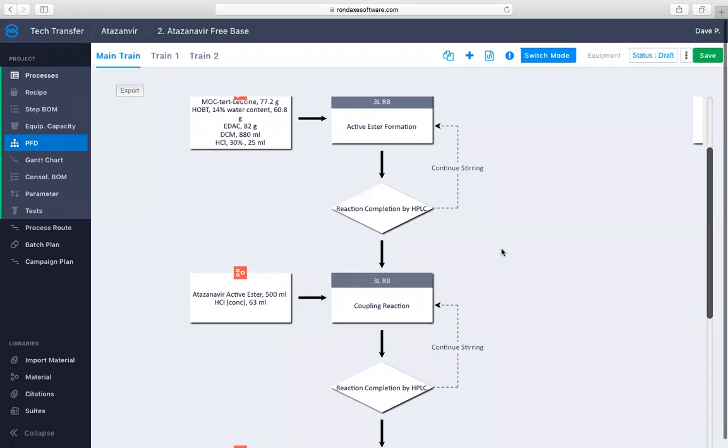Well, why is this field important? Why is it important to have this? Well, now you can see and visualize where your IPCs are right away. What do you do if something fails? You can see that right away too. You can see where everything enters the main train, where they leave, and keeping track of the material flow.